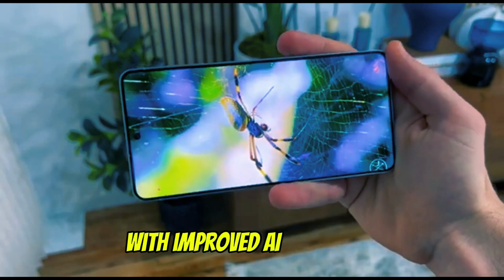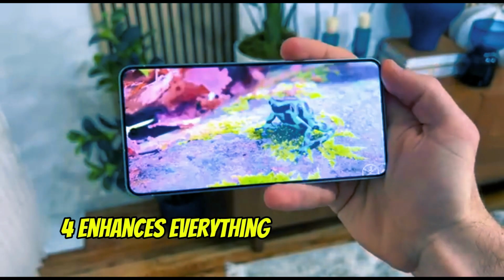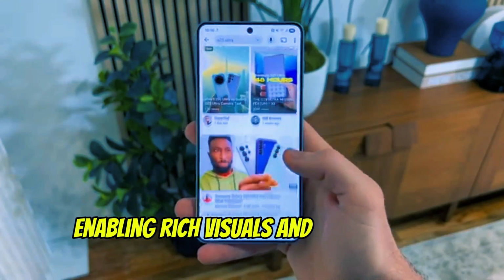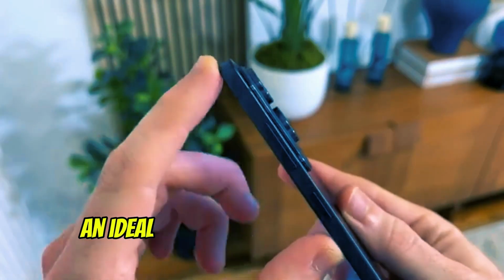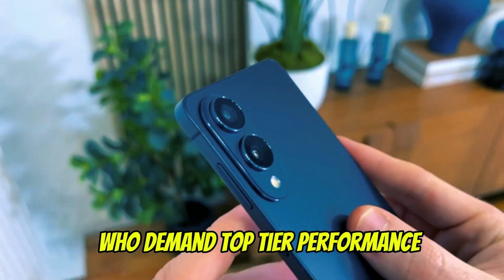With improved AI capabilities, the Snapdragon 8 Gen 4 enhances everything from photography to gaming. It supports advanced graphics rendering, enabling rich visuals and higher frame rates in the most demanding mobile games. This makes the S25 Edge an ideal device for gamers and power users who demand top-tier performance.